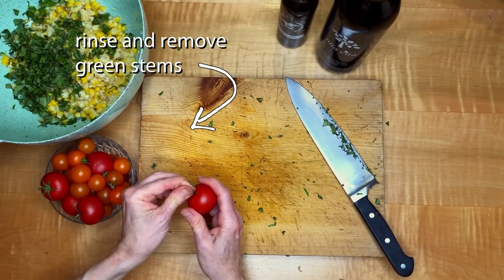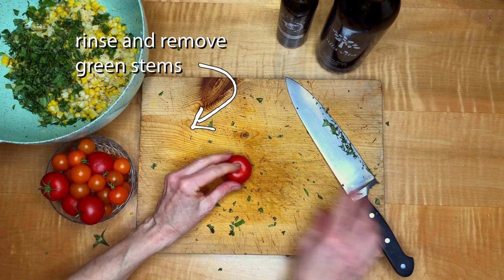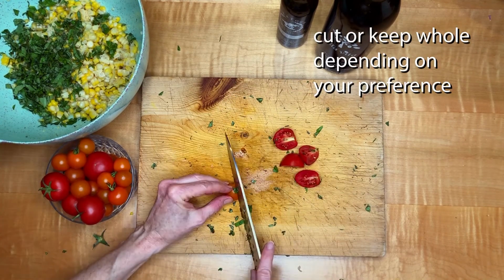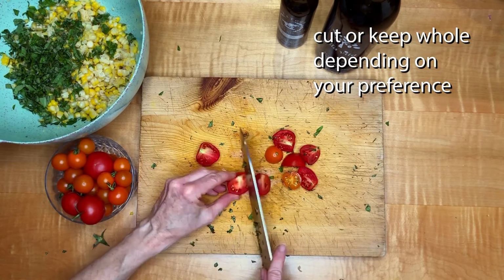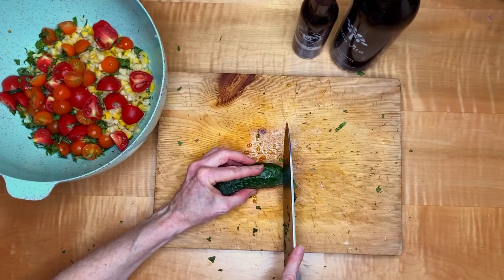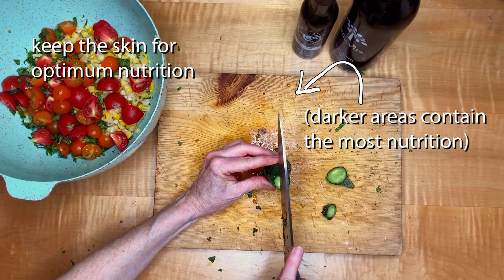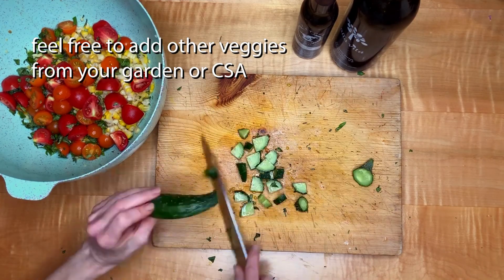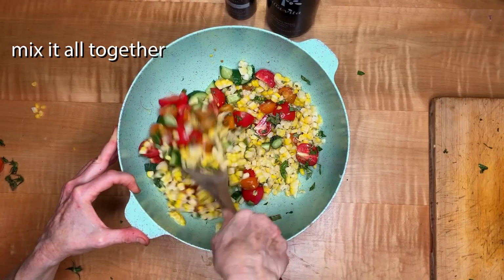Okay, we've rinsed our tomatoes off, and we're gonna pop those cute little green tops off of them. You don't have to cut the cherry tomatoes in half. I just like to because I find they are a bit smaller and manageable. Now we'll chop the cucumber up and throw it in. This is really just because we have them, and it's good to know that you can put all sorts of things in this recipe. The next step will be mixing it, and then the oil and vinegar.